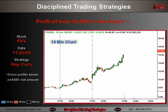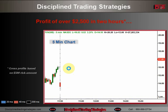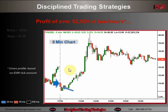Here's the 15-minute chart. The 15-minute chart is not anything super special to show on here other than you just get a concept of the move that occurred. It opened right there, had one red 15-minute bar, stalled a little bit, and then moved higher. The 5-minute chart gives you a little better view of what's going on, at least in terms of where I got in. That's the opening right there. And then I got in right in there, entry 1361, stop 1319. That's a 40-cent inside stop, 42-cent outside stop.